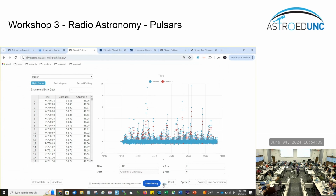What happened? Okay. Now, here's what's really cool about this. From this point, you can actually do one really cool thing. On the bottom right is a tab that says Sonify. Go ahead and try it out.